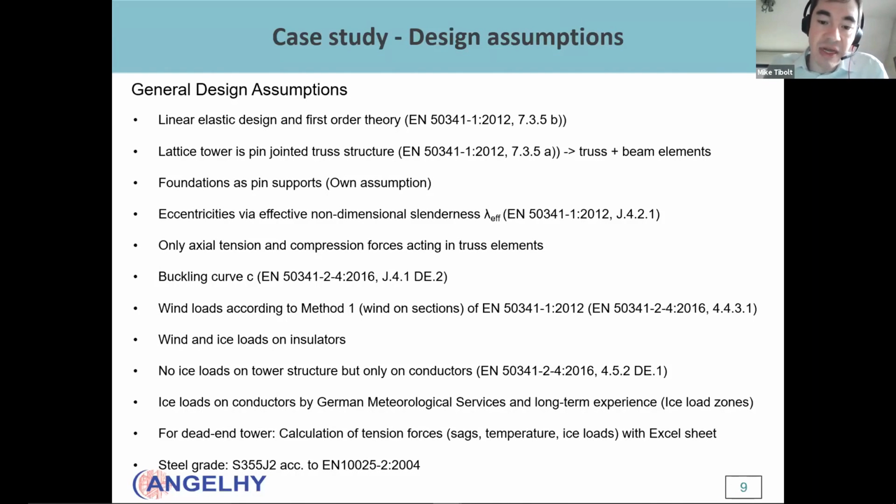For the dead end towers, the calculation of the tension forces coming from the temperatures, the sags, and ice loads and wind loads acting on the conductors were calculated with an Excel sheet that I wrote based on the technical mechanical formulas for ropes, to calculate the conductors. Then we used steel grade S355 J2 according to the product standard EN 10025 part 2, so non-alloyed steel. What is important to note is that the EN 50341 and even the German national annex only allow steel grades S235 and S355, J0 and J2 to be used. So no high strength steels like S460 is strictly speaking allowed to be used.